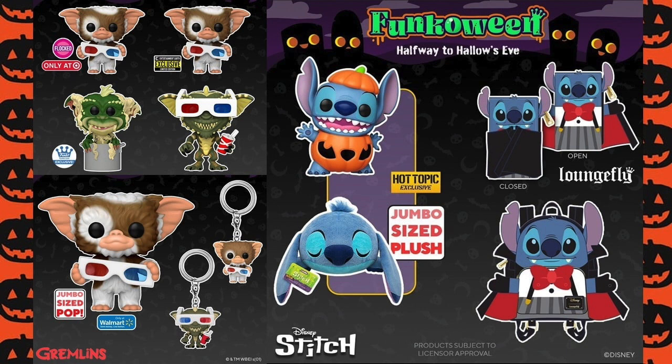At least with him, we don't see people complaining about why another Stitch Pop, and I think it is because he's such a loved character. And then of course, as always, you don't have to get them all. And I think they're really mixing up the designs for him as well. Like this new Stitch Pop here, him in the pumpkin. There's no other Pop of him that looks very similar to this.